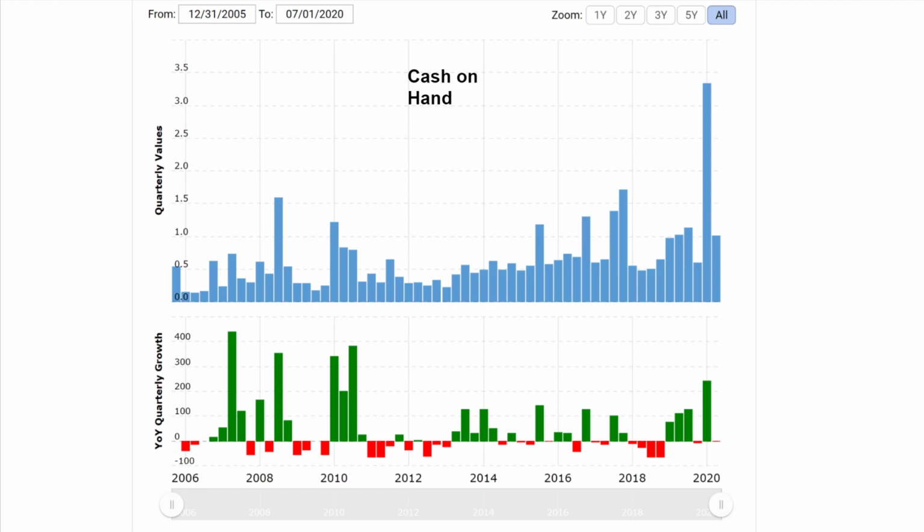I could easily see cash on hand becoming very volatile with these large projects, especially if something random comes up. Oh, we have to make this huge payment this quarter, and then next quarter, oh, there are no payments this quarter, or we're not taking on as many big projects, so we're going to have a lot more cash on hand. You can see year-over-year quarter growth is all over the place as well. Definitely no steady chart to look at here, but it's nothing too concerning, especially for a utility company taking on so many big projects.